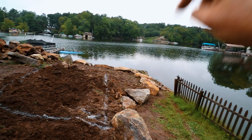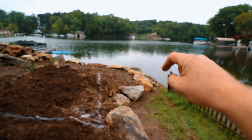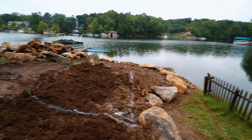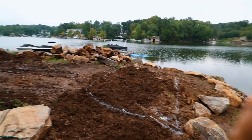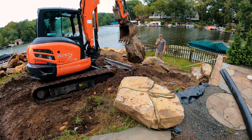Here we got our lake. We're gonna take water level measurements with our laser transit, get our height this way, the vaults, which will go here and here. We're gonna set those about 6 to 8 inches above that water level, and then the blocks are about 8 inches above the base of that vault. So not a whole lot of digging here, but we still got some work to do.